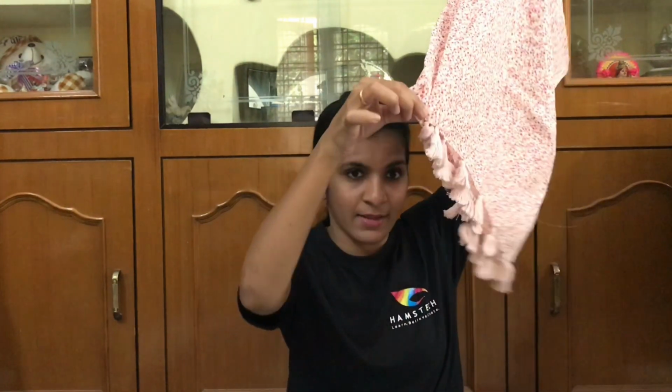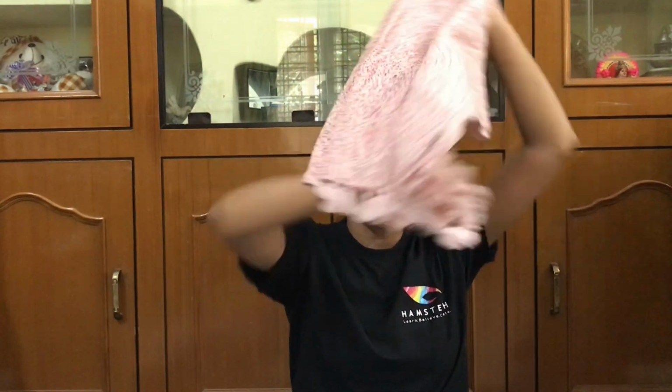And the other scarf is this white color scarf with light red small floral print on it. Even this has tassels on the ends. So the price of each scarf is 100 rupees.